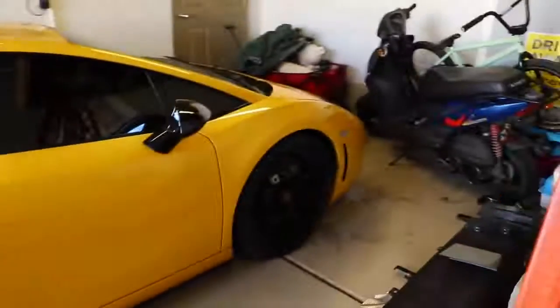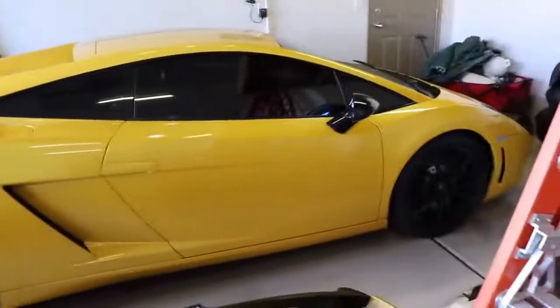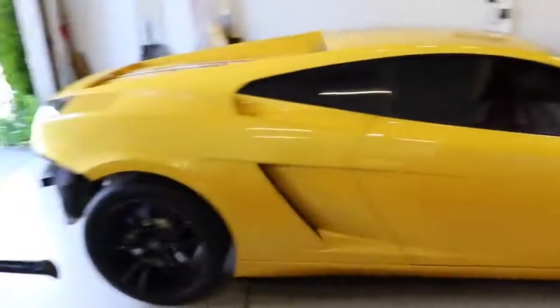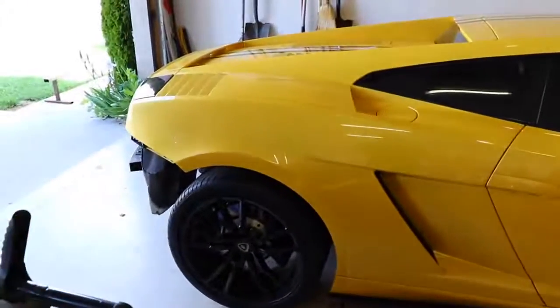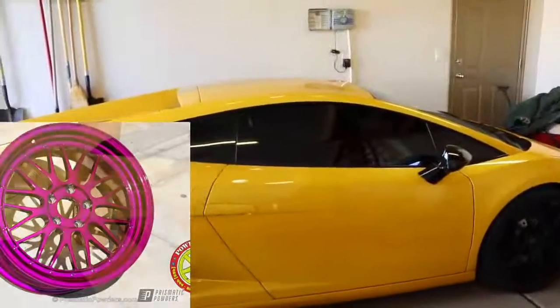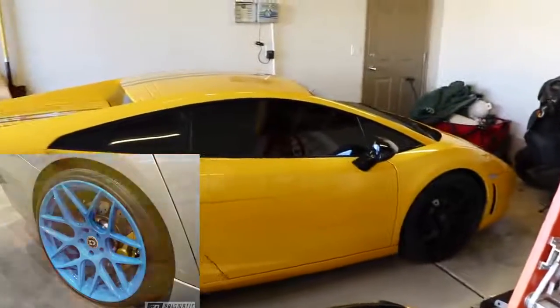I am contemplating changing up the wheel color. Right now, they are just a gloss black, which does, however, pair very nicely with the yellow on the car. I do think, though, change is good, and it would be fun to change up the color. And where we have our own powder coating facility, the color options and the things we could do are unimaginable. Right now though, I am thinking of doing an illusion violet, which I will throw up on the screen, or a baby blue. I feel as if either of those would go really nice with this car.